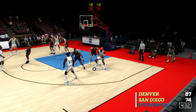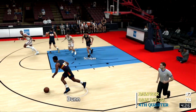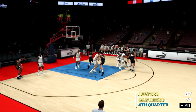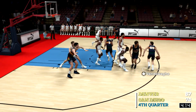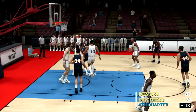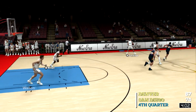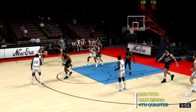Pass to Pierce. Here's Cummings. Rebound by the Nuggets. Here's Vandeweghe. Defended by Pierce. Here's Issel. Dunn outside. Plenty of space. Shot by Issel, no good. The Clippers have gone 7 of 13 from the field here in the fourth.